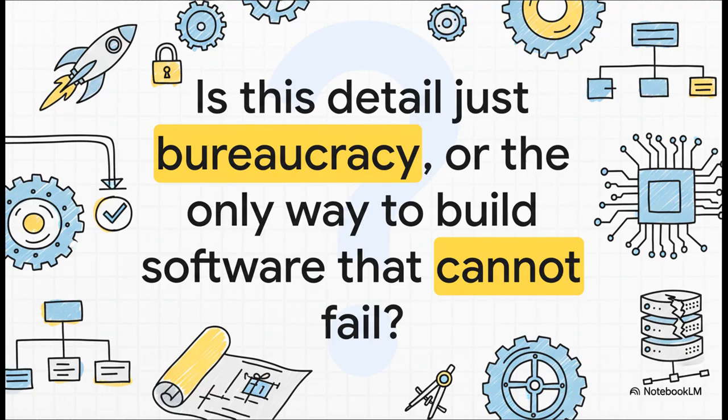So that brings us to the big question, right? In a world that prizes moving fast and breaking things, a document like this can feel like, well, a relic. It can seem like a lot of bureaucracy. But when the software you're building simply cannot break, is this level of meticulous, painstaking detail the only way to guarantee you succeed? It's something to think about.